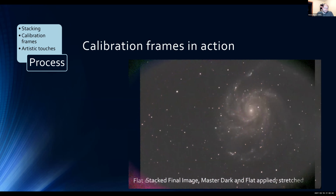So when we apply that, now you can see that all of the dark spots have gone away and some of the vignetting has gone away. And so this is the master calibrated stacked image. There's still more that you can do with that afterwards, but now you're much further along, and it looks way better than what it first started out as.